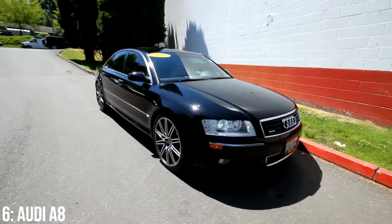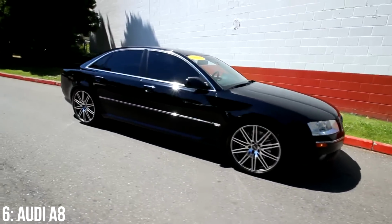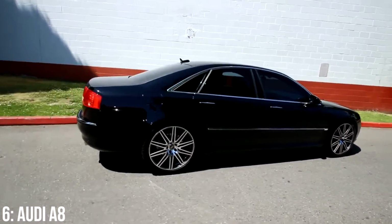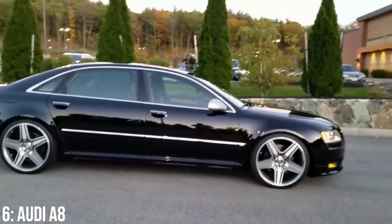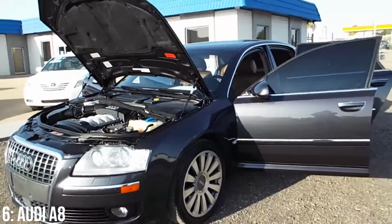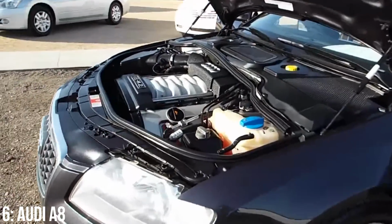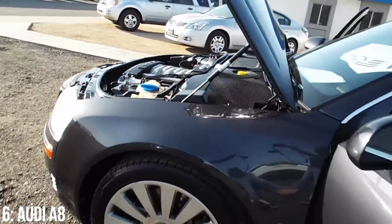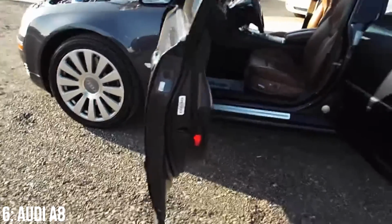It's related to the Bentley Flying Spur and VW Phaeton as it sits on the D3 platform for large luxury cars, and it really is a big car, especially in long wheelbase spec at over 5 meters long and almost 2 meters wide. The car was meant to be innovative with multiple features that were first for Audi, and it was the first car ever with adaptive front lighting, switching the lights to provide the best visibility in any situation.